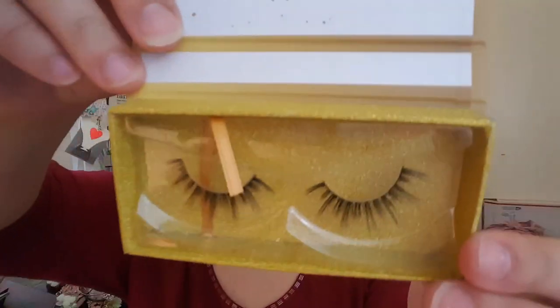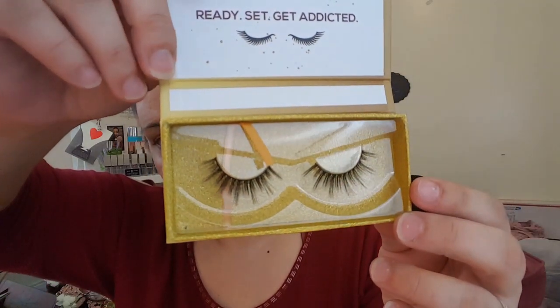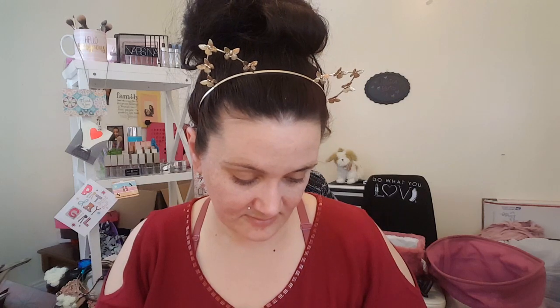Very subtle. Very, very pretty, but very subtle. Of course, I will be keeping these because I love lashes. So, yeah, that's a good deal. Like over $100 worth, and you only pay $21 for the box, which is an awesome deal.